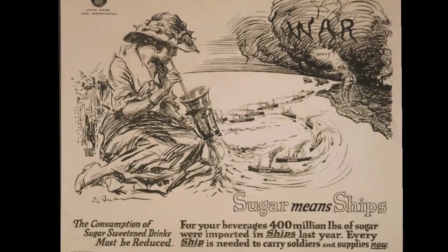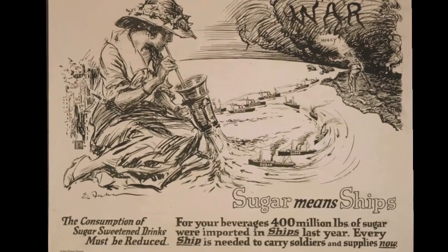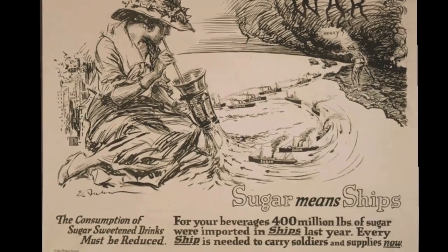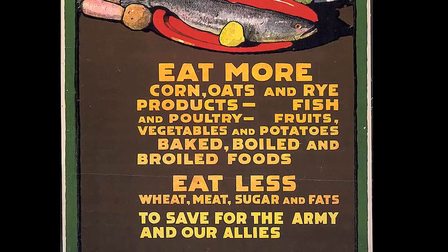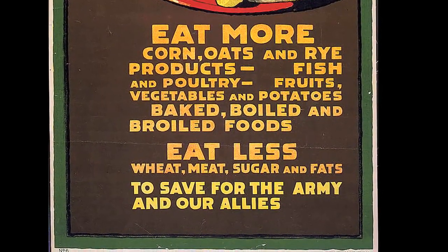Were the conservation efforts successful in increasing what was able to be sent? If you read the propaganda, it sounds like Americans revolutionized their diet and sent a huge amount. They did send a huge amount more, but it was mainly because of increases in agricultural production and in some lessening of waste. American diets, and of course it's very hard to measure, but from what we know, changed a little, but not that much. One of the posters says use less wheat, not use no wheat, but some sacrifice.